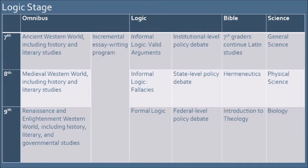Students in this stage, of course, take up the study of logic as well, in order to develop inductive and deductive reasoning skills. Students also study speech and debate as part of this class, learning how to prepare effective arguments for both sides of an issue in a formal policy debate. Students also spend 2 years in this stage studying the Bible, learning how to cull truth from a biblical text with hermeneutics, and learning to think theologically.